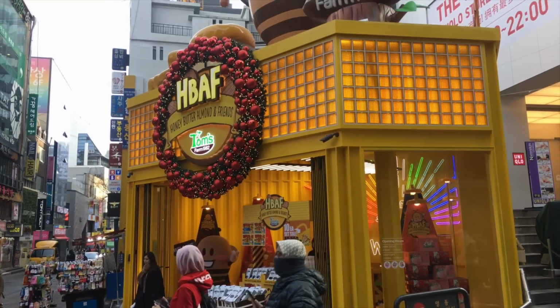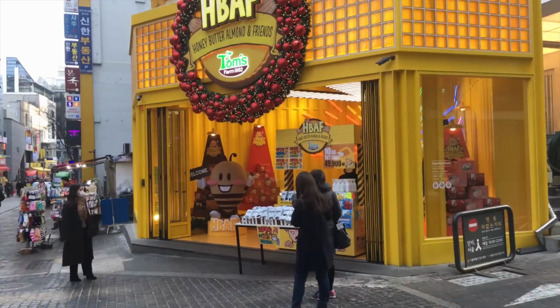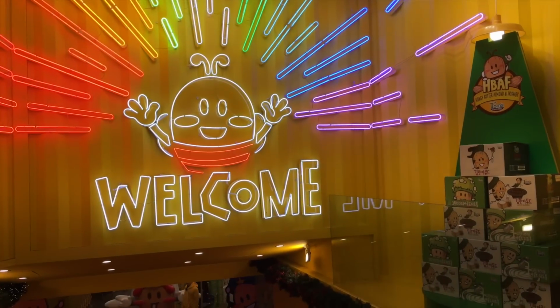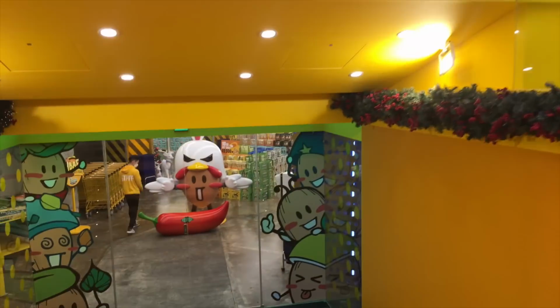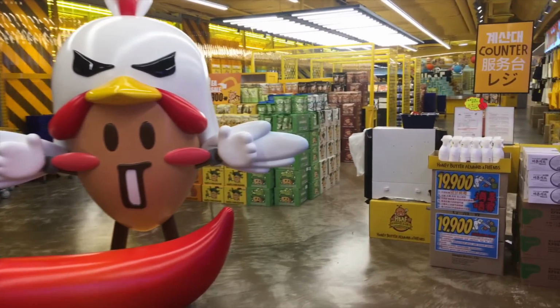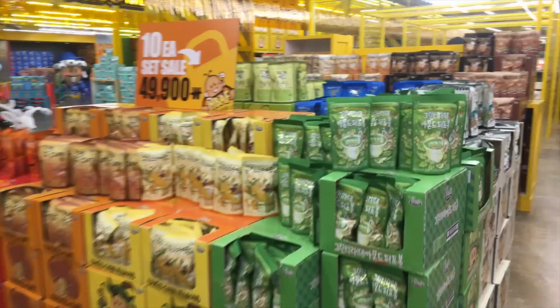This is the Tom's Honey Butter Almond Farm store. I think one of the more popular souvenirs to purchase in Korea are honey butter flavored almonds. They're really good. They taste kind of like honey roasted peanuts, but they're almond and they have a butter taste.